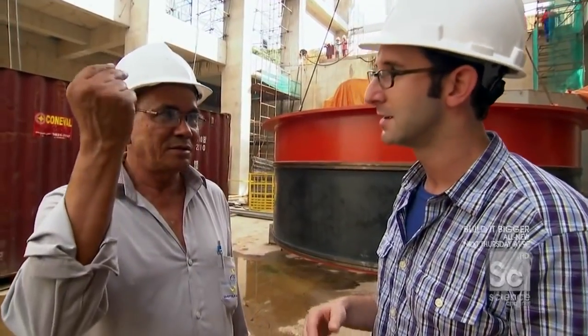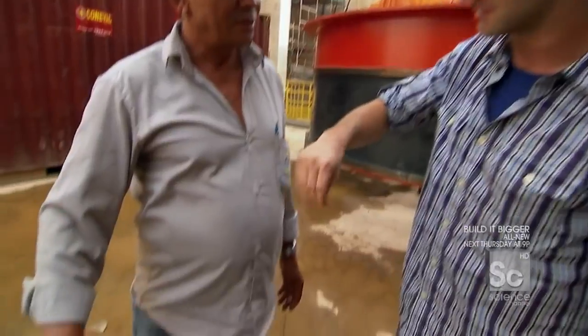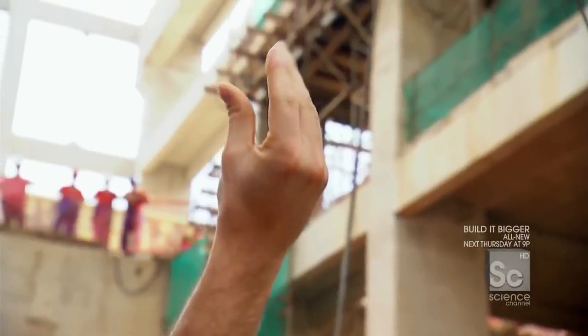Okay, so everything in Portuguese is different from English, even the crane operator instructions. So, for example, going up with the crane? Para cima. Para cima. And for going down? Para baixo. Para baixo. All right, so he gives us a thumbs up. Okay, bring her up. Here she comes.